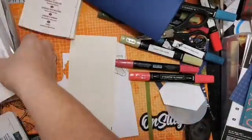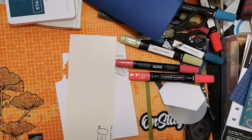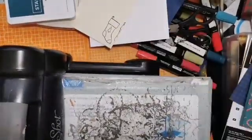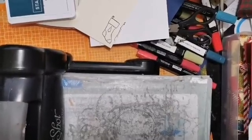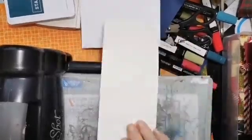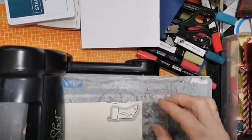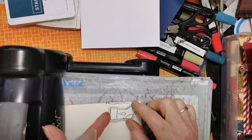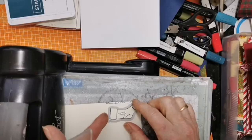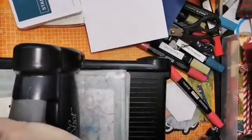Let's pop the lids on those, and then let's bring in our die cutting machine. It's looking very well loved, but that's because it is very well loved. And our stocking die, here we are. Let's line up our stocking just there. Ooh, that wiggled. Should perhaps have my magnetic base plate on. And run that through.